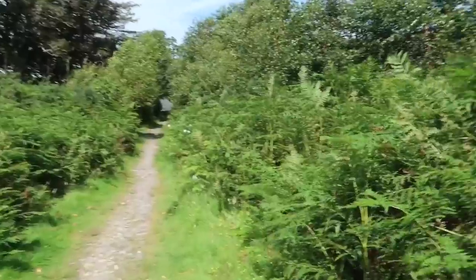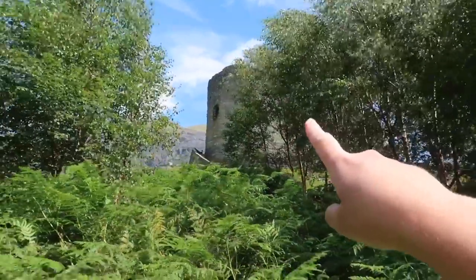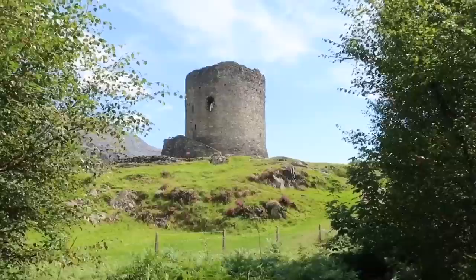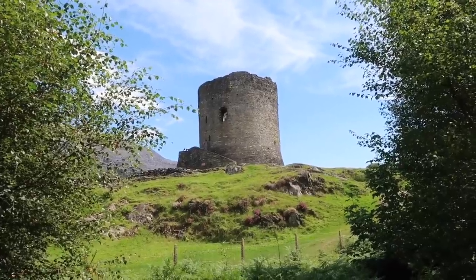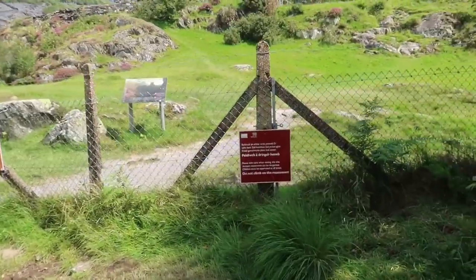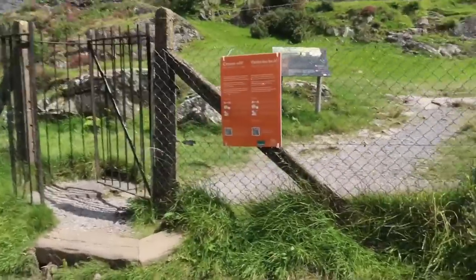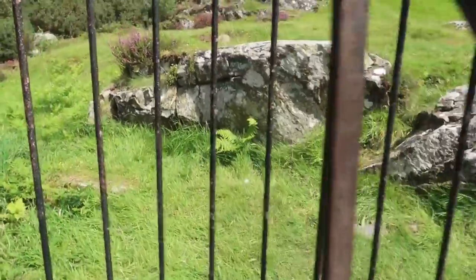Pretty steep. Yeah. This is so beautiful. I don't know if it leads. I feel like it was up here. Yeah, because look, it's right there. Oh my gosh. Okay, that's pretty awesome. Let's see how much closer we can get. I see a fence and a sign. Please take care when visiting this site. Ancient monuments can be dangerous. There's a lot of mud here. And it says, welcome back. So it's open. Let's go in here.